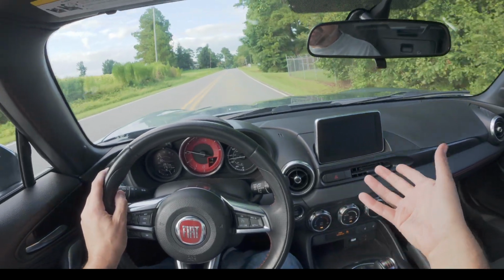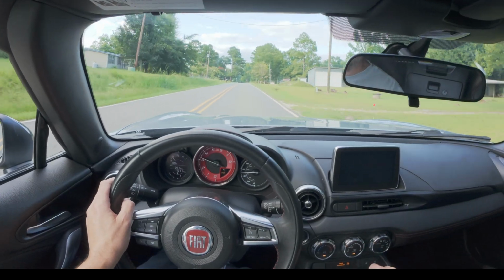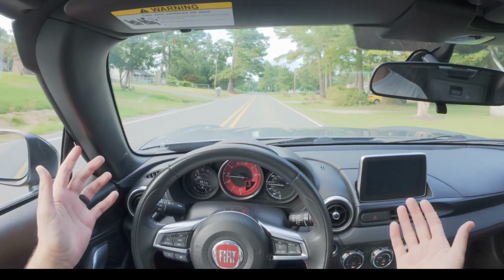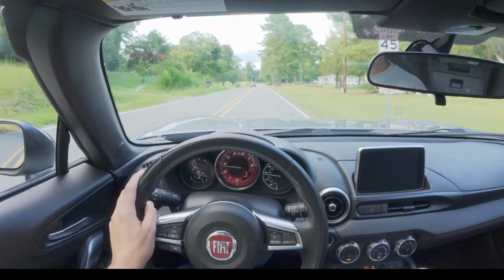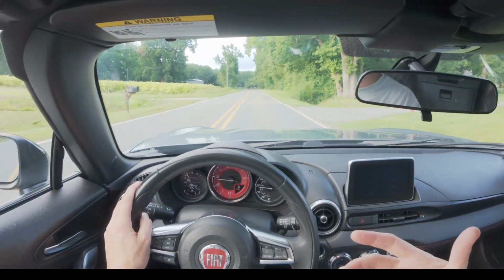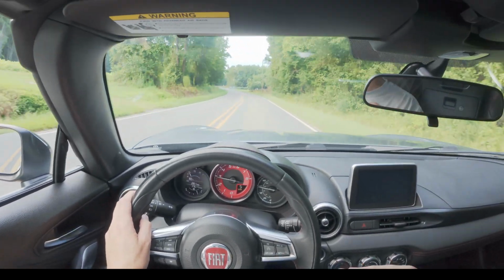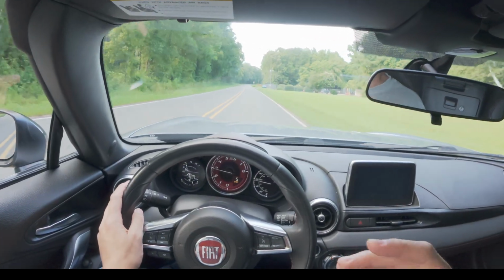And even though I have the base radio, it's fine. I can still hear it. I can get the radio just as loud as I want with the top down. I still hear it. It's fantastic. There's really nothing wrong with it. Now, if you did get the Bose system, I don't think it's necessary for me personally, but if you like a better music experience, then maybe get the Bose. But look, this thing is just phenomenal. It is really, really good.